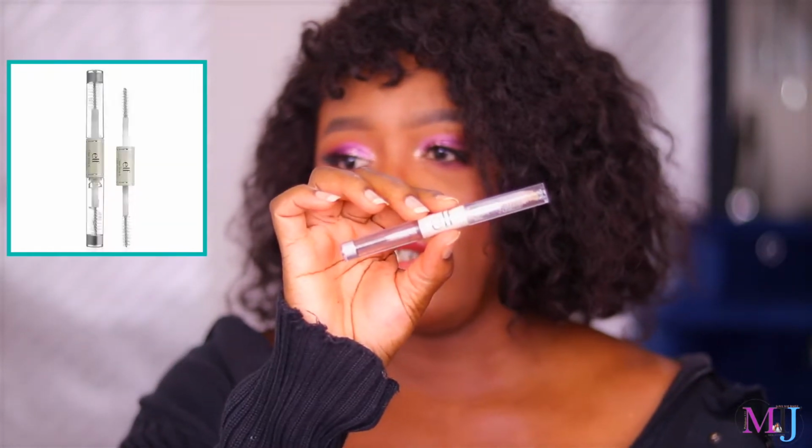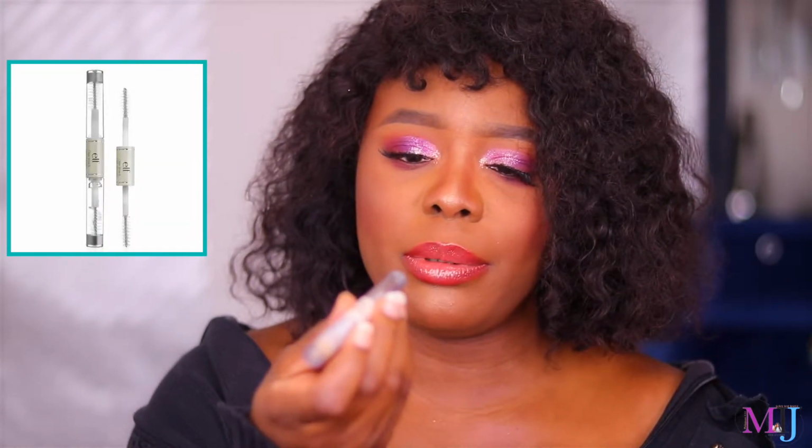Another product that I don't think did a lot of work on my brows is this e.l.f. Literally just says e.l.f. There's no other name on it, but I think this is in the shade Crystal.